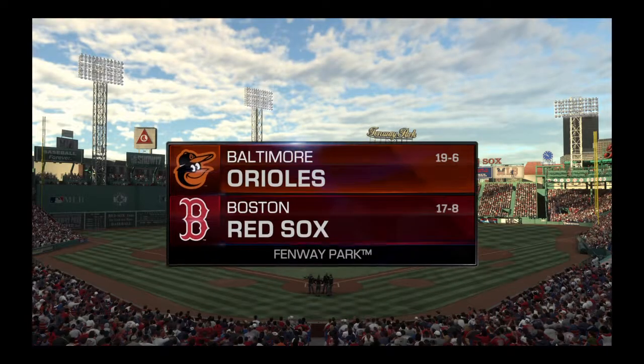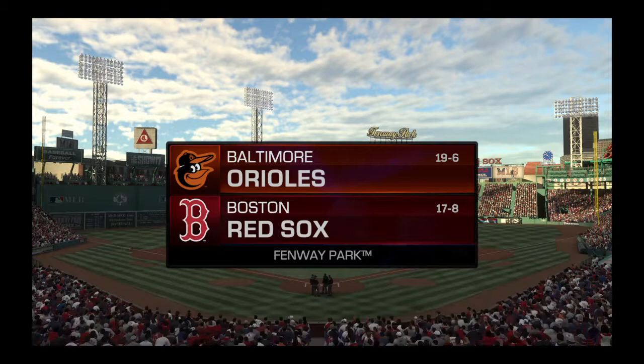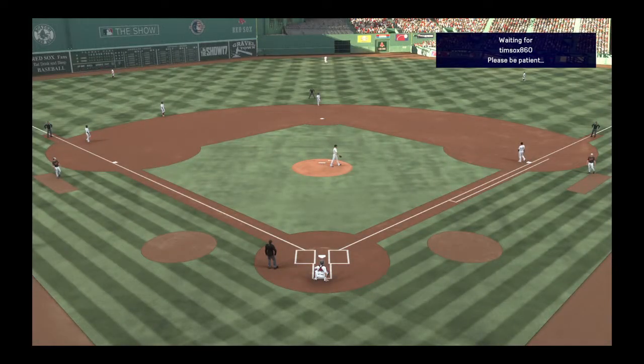We are under the bright lights tonight as MLB Network welcomes you to this presentation of Major League Baseball. It's the home opener of this new season between the Baltimore Orioles and the Boston Red Sox. Two great hitters lead their teams to battle next on MLB Network.